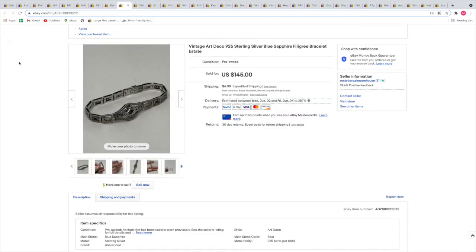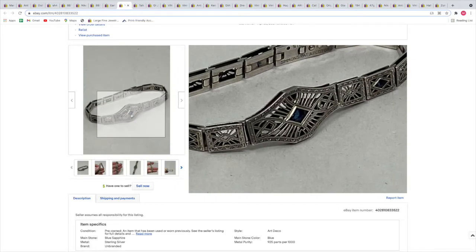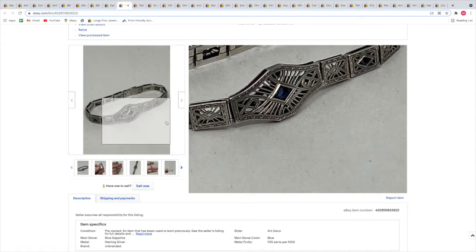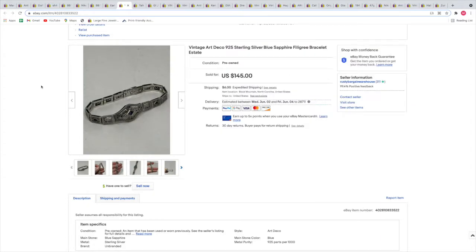Back to another one of these filigree, what I put as an Art Deco style, sterling silver bracelets again. This one had a sapphire in it right here. A couple of them actually, one big one here and then on either side some, and again, some sort of stone in the middle there. Very beautiful piece again, and you can see it says sterling there.